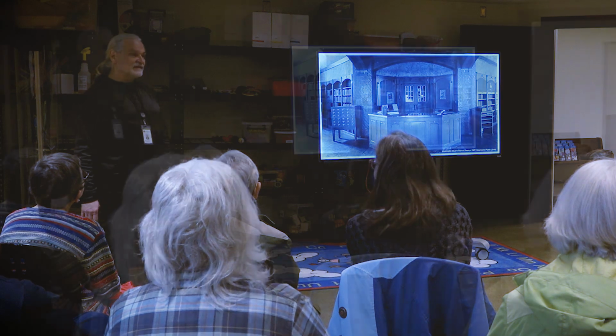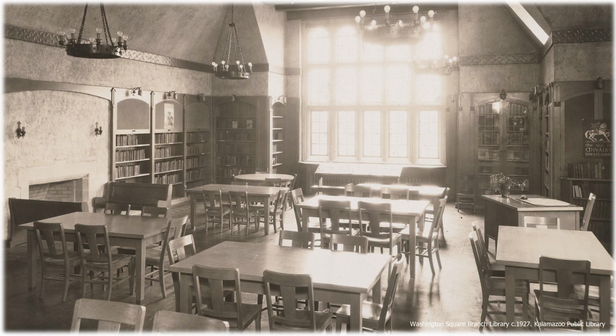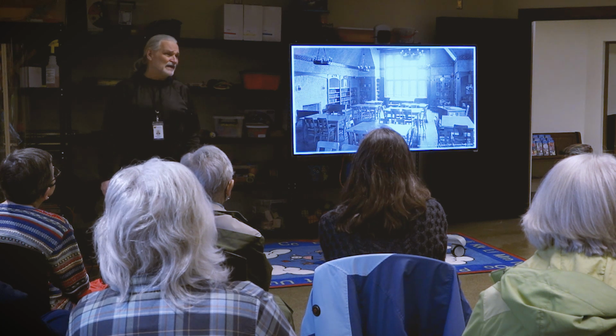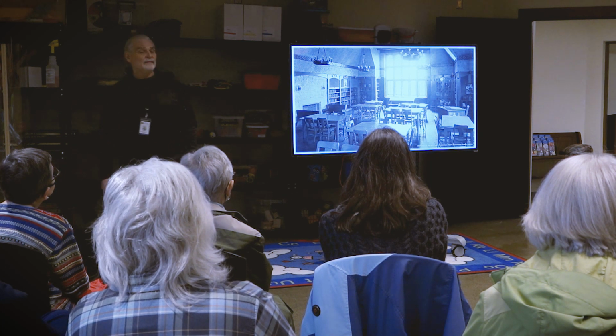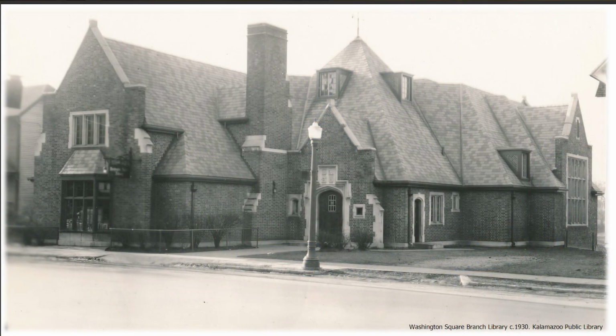You'll probably recognize this. That's the front desk. This was a series that was photographed about the time the library opened. And then this is, of course, the front room. Again, once again, filled with seating, tables and chairs, and plenty of places to sit and do things. A desk over on the far right-hand side. I'm going to guess maybe a reference desk, but nonetheless, just a stunningly beautiful building.